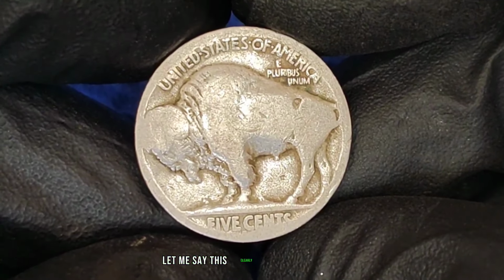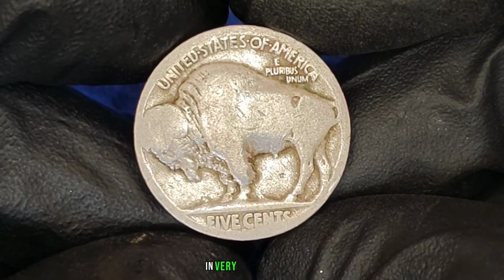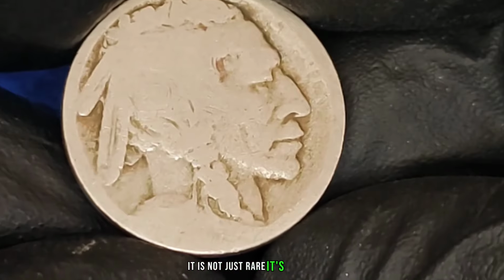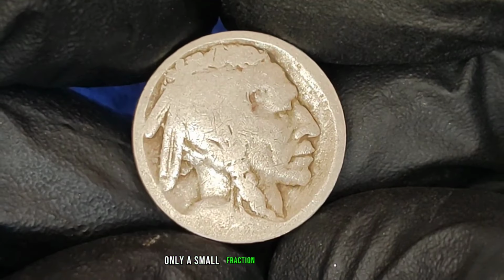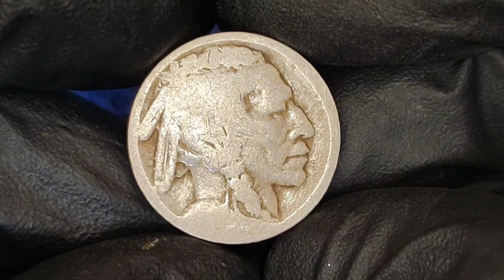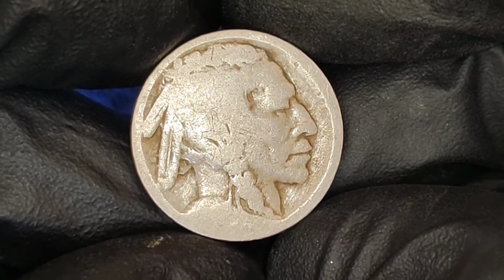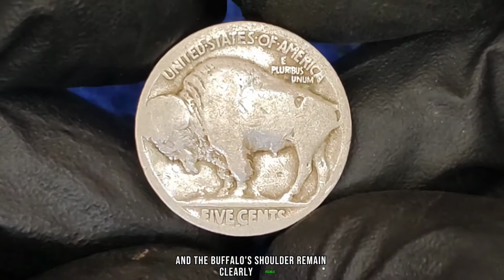Let me say this clearly. The 1918 buffalo nickel without a mint mark in very fine condition is in extremely high demand in the collector's world. It is not just rare, it's elusive. While millions were minted initially, only a small fraction survived the test of time, circulation, and melting. And among those survivors, even fewer exist in clean, well-preserved, very fine condition, where both the Native American's hair and the buffalo's shoulder remain clearly visible.